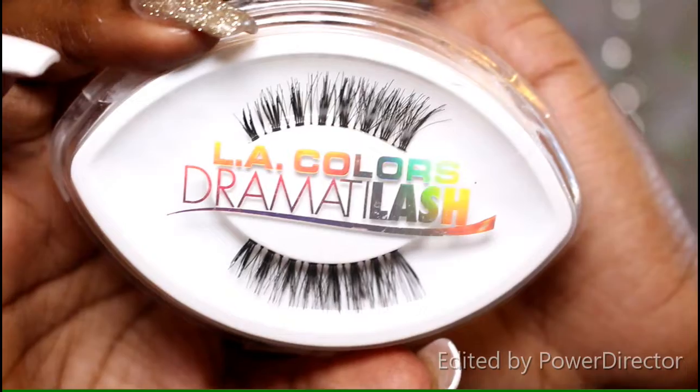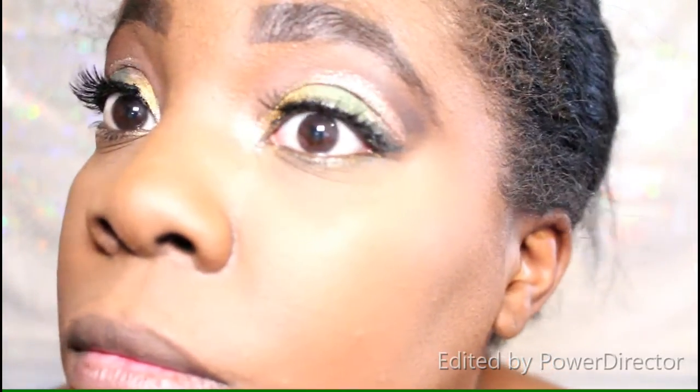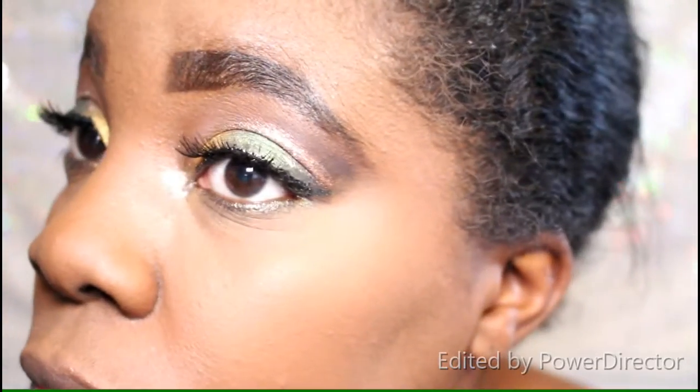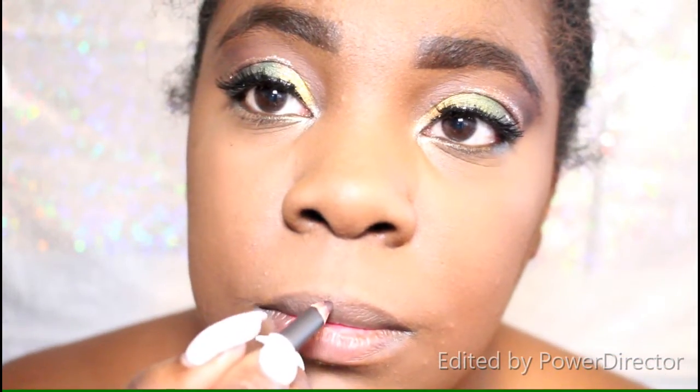I'm using the lashes from the Dollar Tree. I wanted to try them out. They're the LA Colors Dramalash. And you guys will see here, they are very full and long, which I really like. Very dramatic. I'm taking the MAC lip pencil in the color Nightmoth.